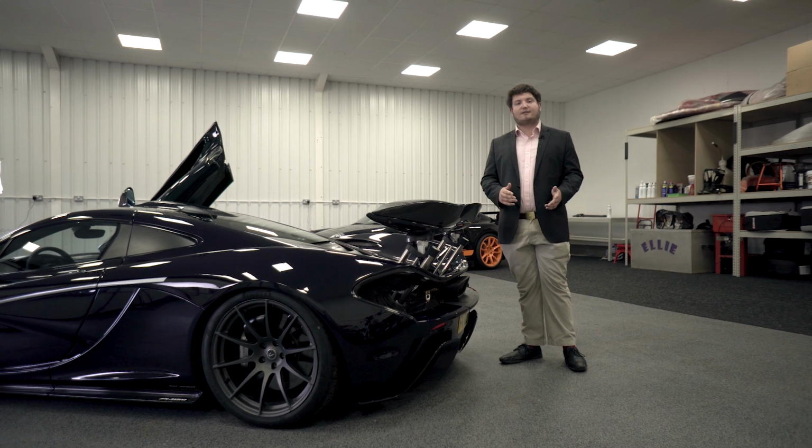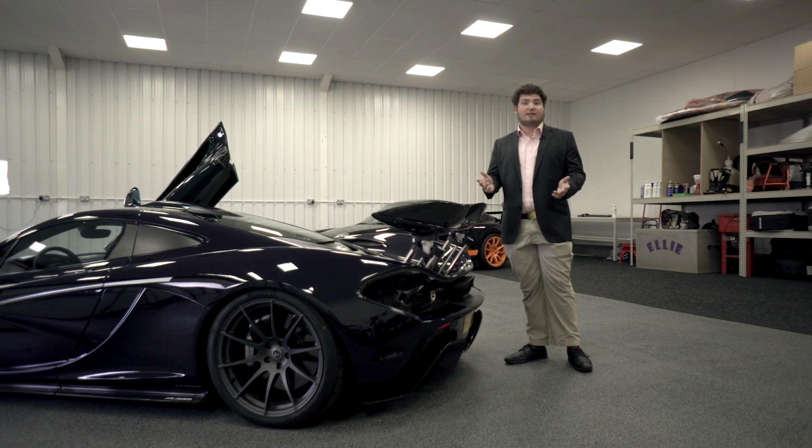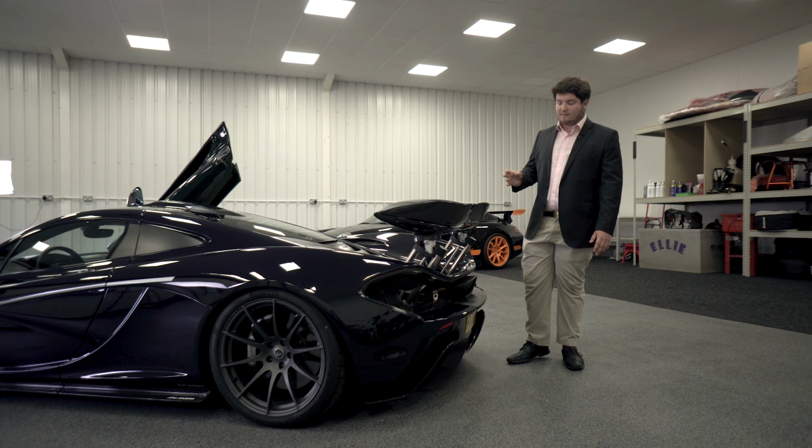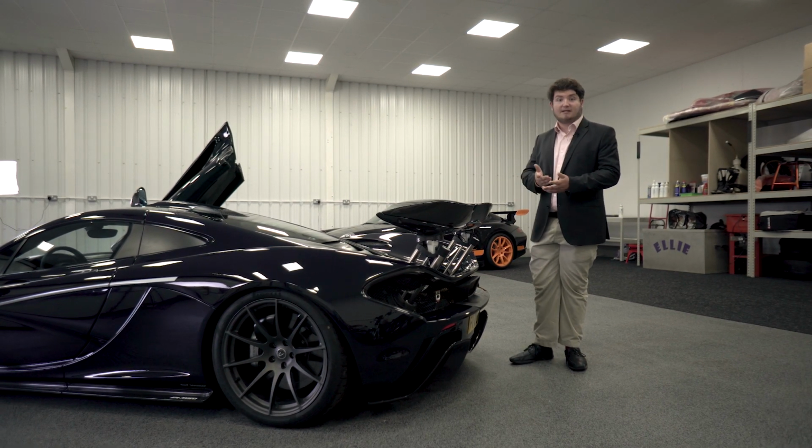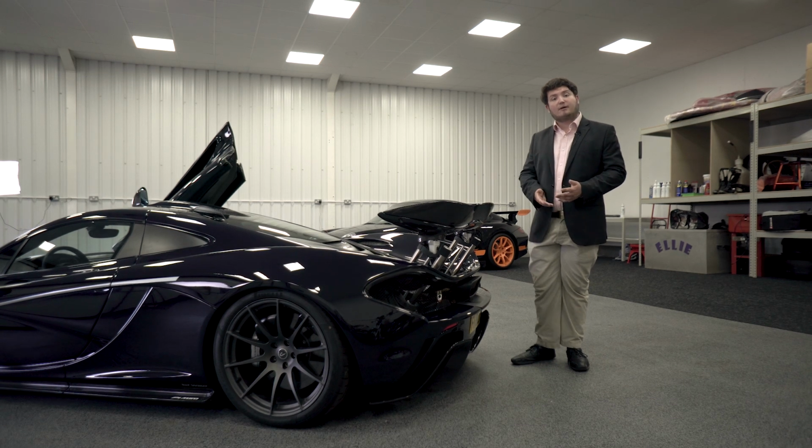So that just shows that when the customer designed or spec'd the car, he wanted it to be pretty in every form that the car could have come in, meaning race mode or any other mode.